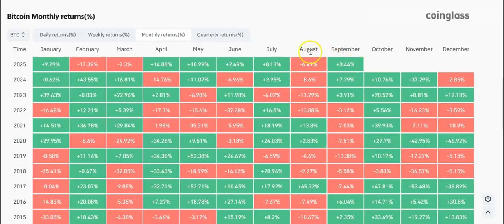I think probably people front ran here in August and they started selling because they said, hey, look at this streak here. Probably red is going to return again. So unfortunately, these people are missing out on gains.